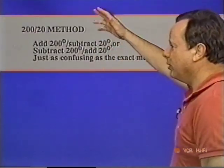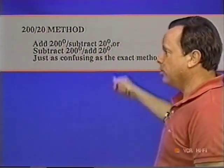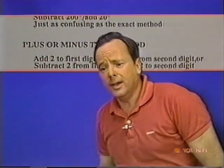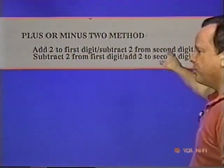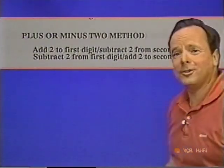First of all, there's the 2200 method. You add 200 degrees to the number you've got and subtract 20, or subtract 200 and add 20. Now, some people find that just as confusing, so let's take a look at another method. The other method is the plus or minus 2 method. First of all, you add 2 to the first digit, and then subtract 2 from the second digit. Or if you can't do that, you subtract 2 from the first digit and add 2 to the second.